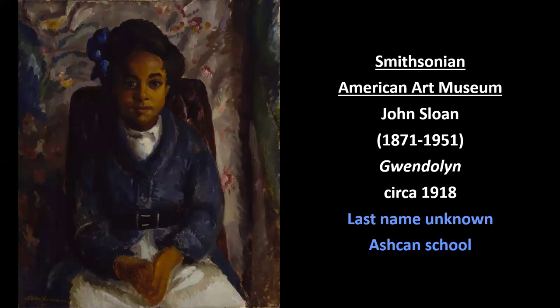Like, Gwendolyn who? Whenever I see a portrait like this, and we don't know the person's name, I think, gosh, this could be someone's great grandmother. Maybe this woman had children and grandchildren, but we don't know who this is. So, hey, if you have an ancestor named Gwendolyn that was living in the Philadelphia or New York City area, who knows? Maybe this is one of your distant relatives.